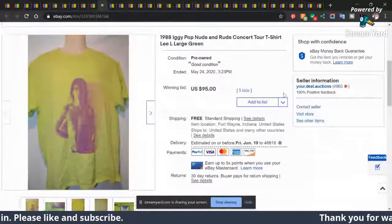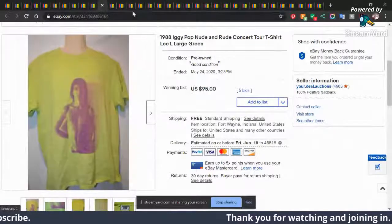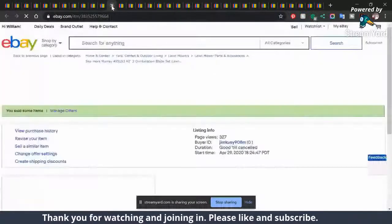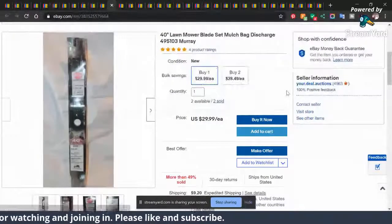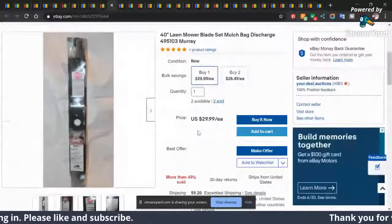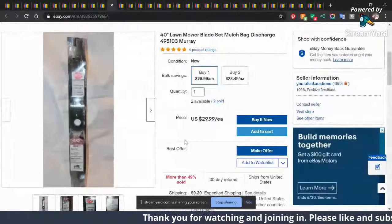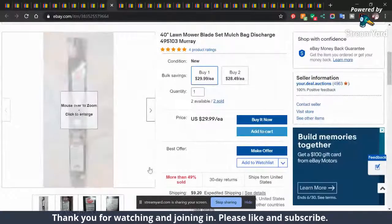So once again, auction, no best offers on it. Every once in a while I forget and I'll put a best offer on it. Somebody will send me a best offer. I'll show you one later that I put up, and somebody sent me a best offer on it, and I told them I don't want best offers, just a bid on it. And you'll see what that went for.